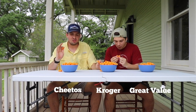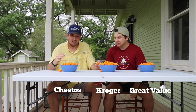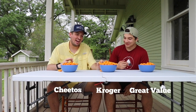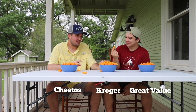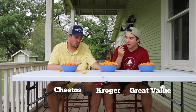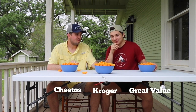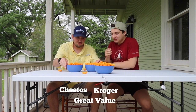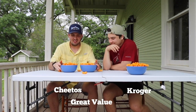All right, now if this goes how it should, these are the biggest. They taste the best. These cannot be real. Yeah, I kind of like these. Seem the most off-brand. So I'm gonna guess these are either Kroger or Great Value. I think it's between these two. All right, so we agree on this one? Yeah. Off-brand.